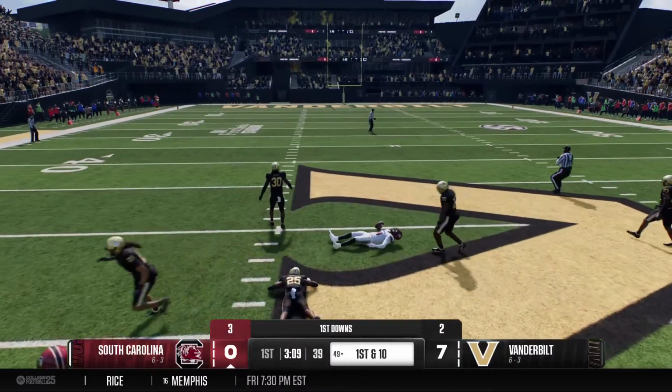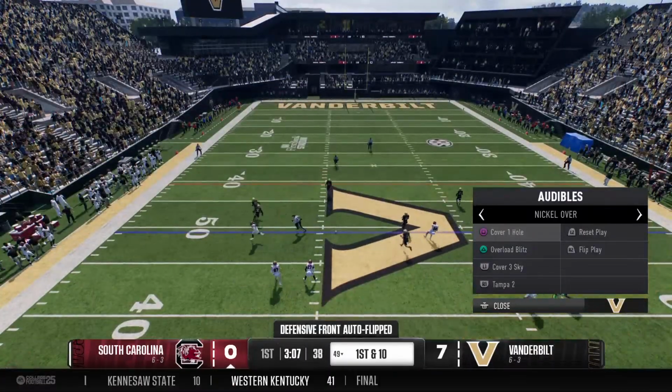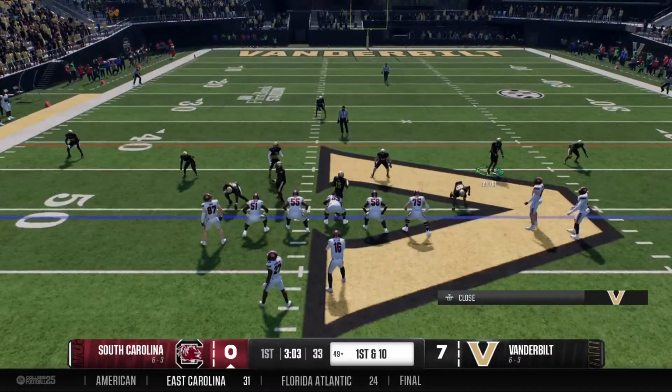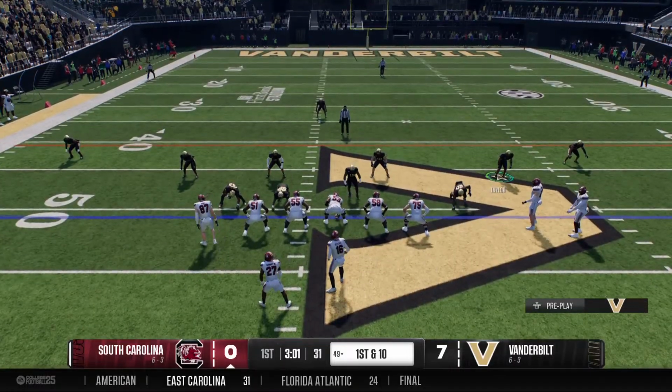Got it in the middle, it's Brown. And chunk plays are the name of the game, and they get one here before the defense finally makes the stop.